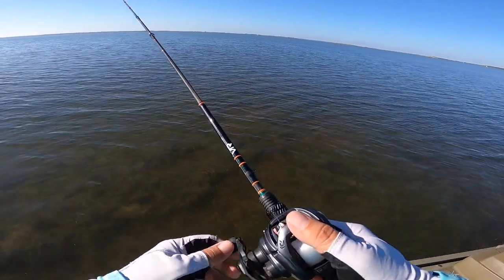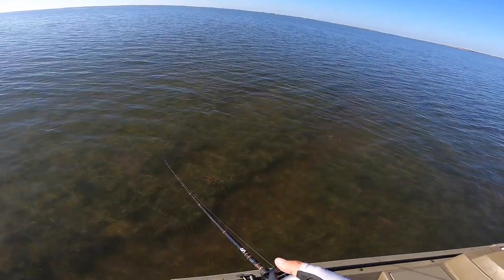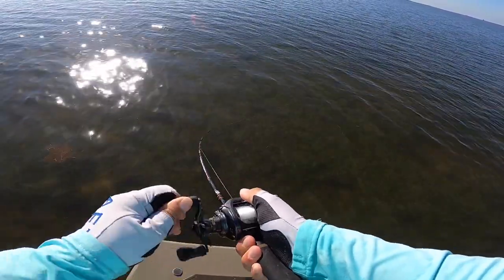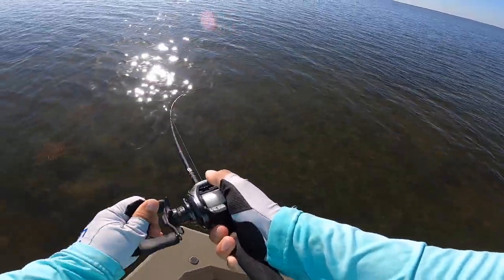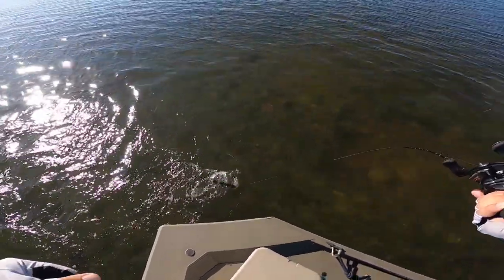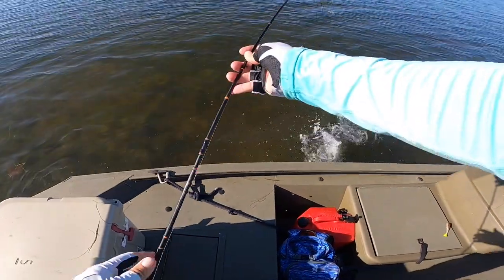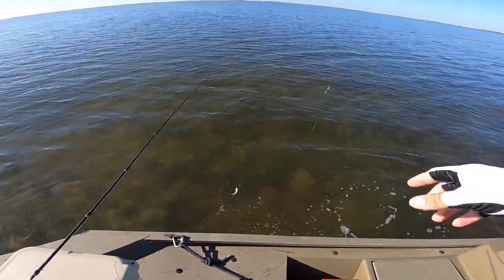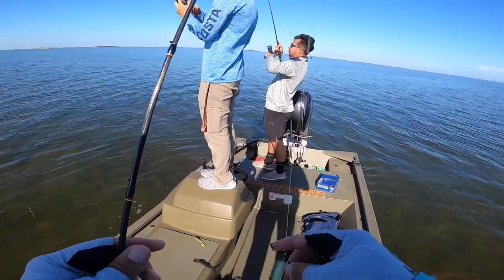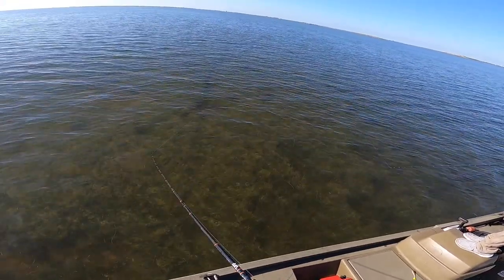Better get someone else to see the fish too. You need some help. Trout. He's gone. There you go. It came off, man. Dang it, boy. That trout took that subtly, too.